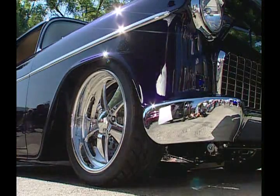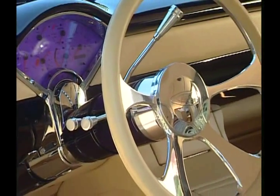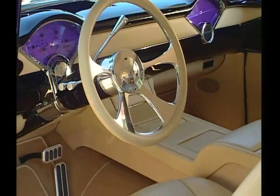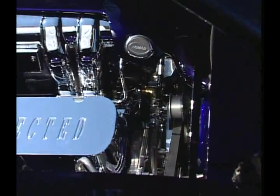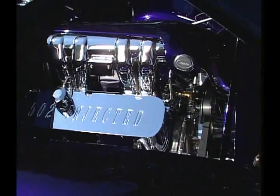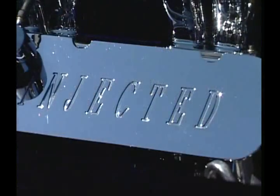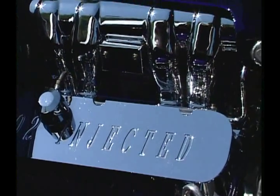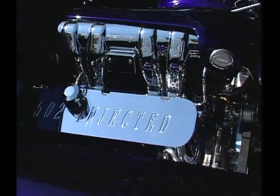But the interior is gorgeous. It's ultra leather material, and it's easy to keep clean. It's very soft. And of course, you weren't messing around up front either. What do we have here? A 502 injected, right? It's a Streamline Performance 502. Boy, it looks like you had to have a pretty good shoehorn to get that in there. There's some modification on the firewall, isn't there? The body shop did that. They redesigned the firewall so the heads could fit back better.